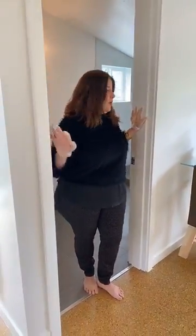All the cabinet spaces are matched, both in the kitchen and both bathrooms, which is really nice. It's just a really nice unified feeling to this whole house. There's only been one owner. My clients bought it originally in 2005, and they've been here for 15 years. So this home has only had one owner, which is also kind of cool.